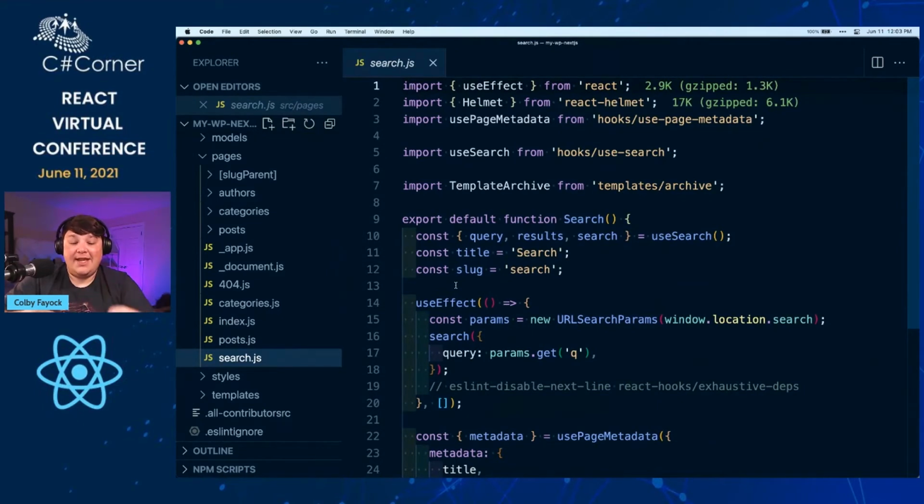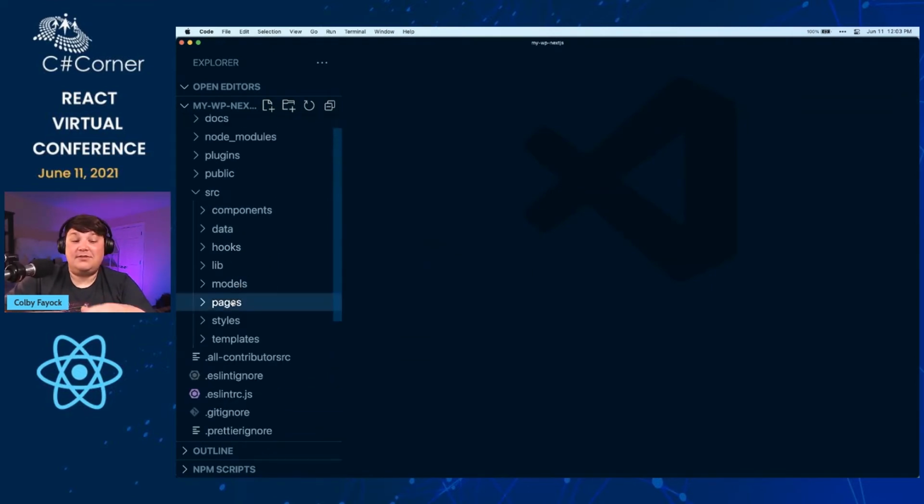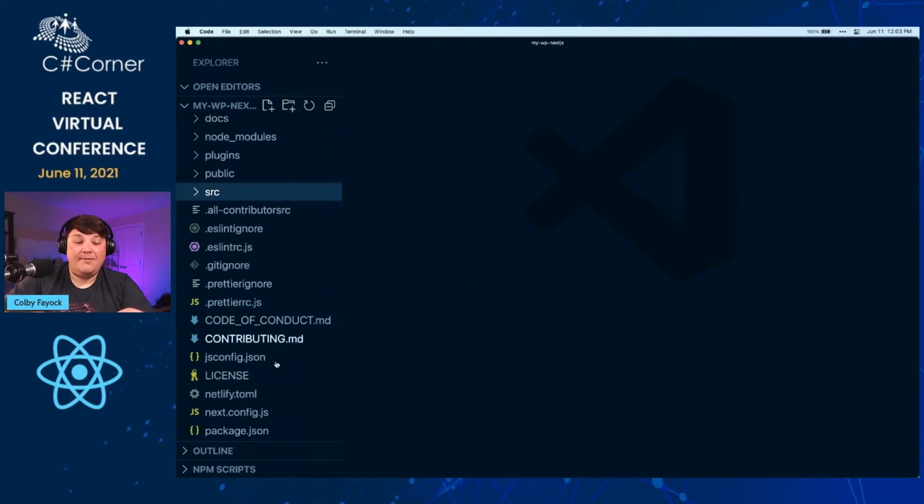But again, the Next.js WordPress starter as is probably a little bit too dense to take into account for this particular demo, but it's totally open source on GitHub if you want to take a look.